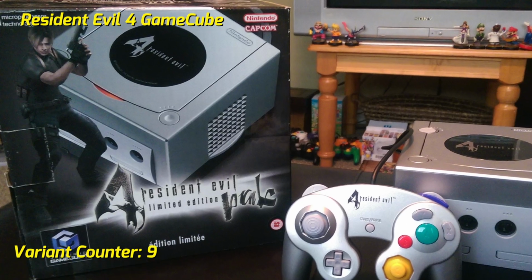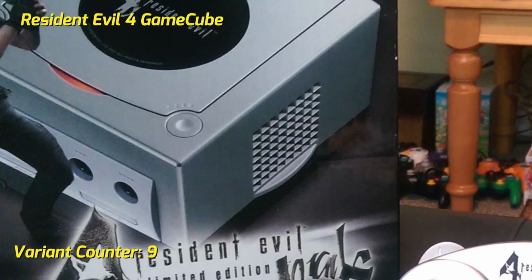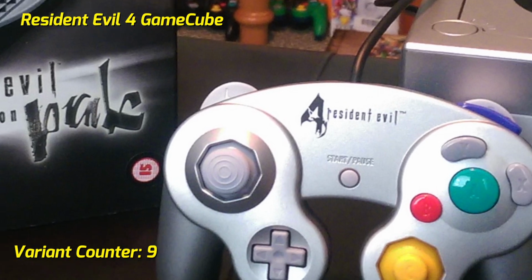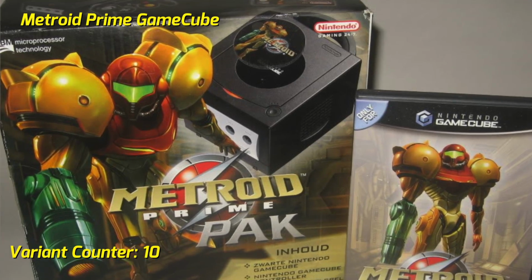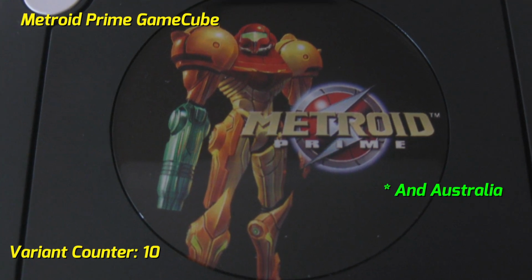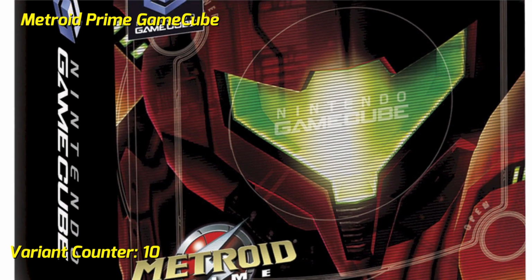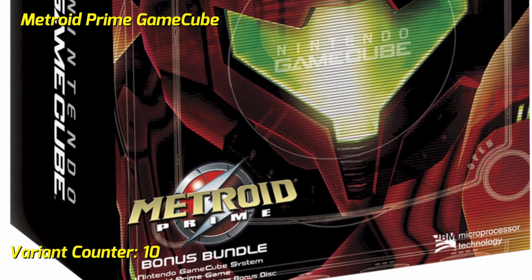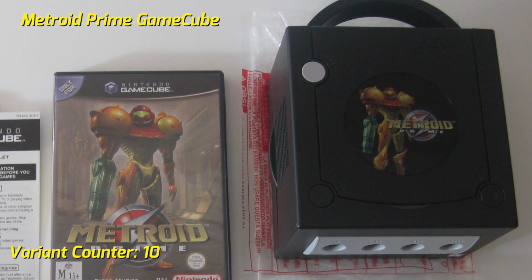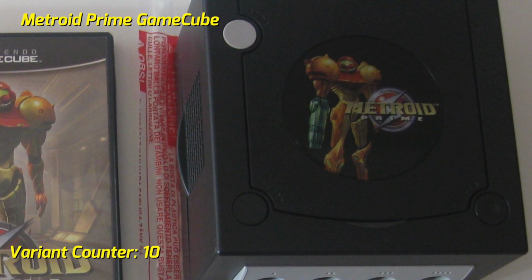Europe also got a silver console with the Resident Evil 4 faceplate bundle. One big difference with this one is that the controller also has the Resident Evil 4 branding on it. Here's the Metroid Prime Pack, which came as a black GameCube with the Samus faceplate in Europe. There was a similar bundle released in North America, but it didn't include a special faceplate, instead just a regular silver console. Some people say that the black version with the faceplate was also released in the US, but I've yet to see proof of that. Correct me if I'm wrong.